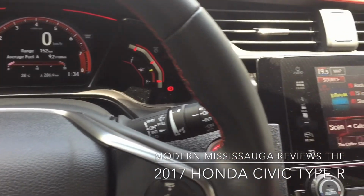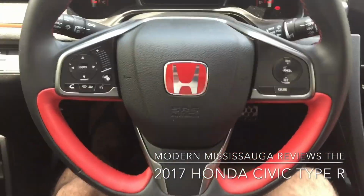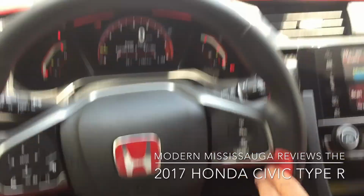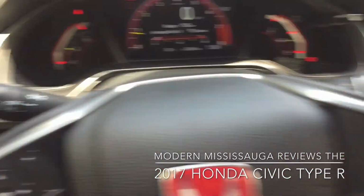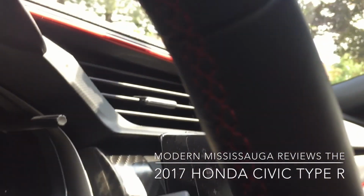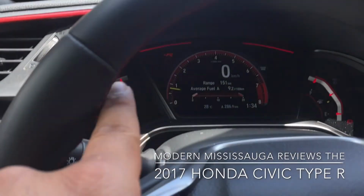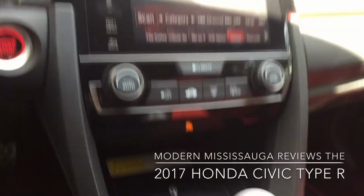Let me back this up a little bit, show you the steering wheel and part of my legs. So there is the red trim there, there's the red H there, and red trim along there. There's red stitching you can't really notice, but there's a little bit of red stitching that you can see, and it definitely goes all the way around. So very, very cool.